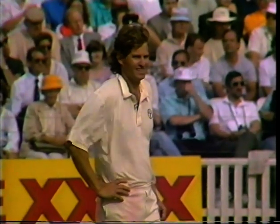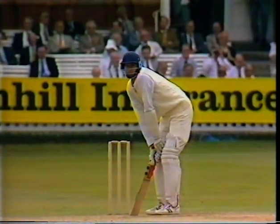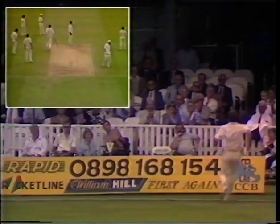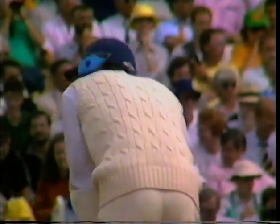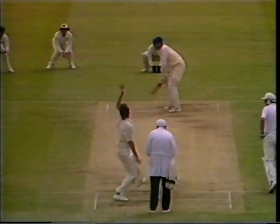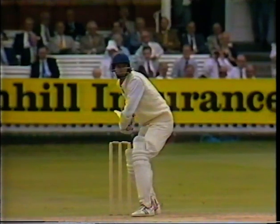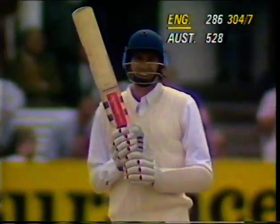That's Neil Foster. Neatly played. Well, Neil Foster's a good straight player, perfectly good shot. Yes, orthodox leg glance, roll of the wrists, a very high-class shot. Off the middle of the bat, genuine leg glance.